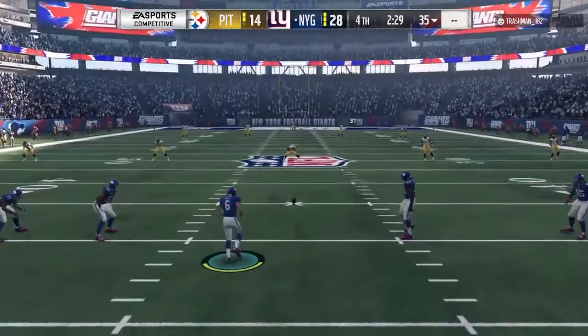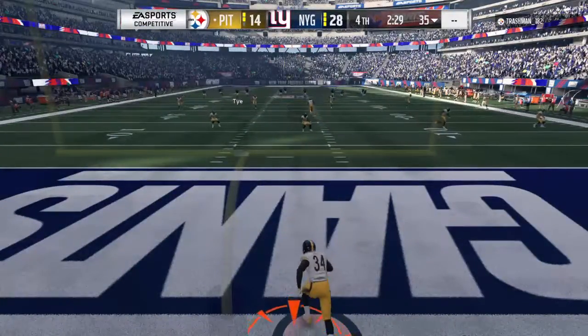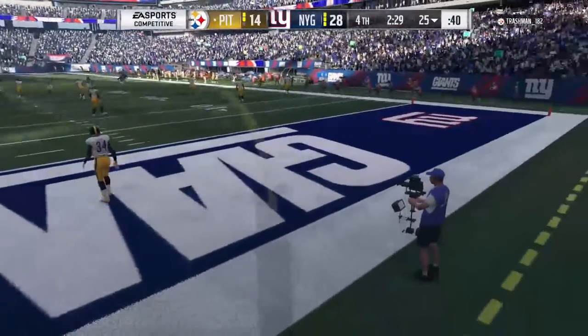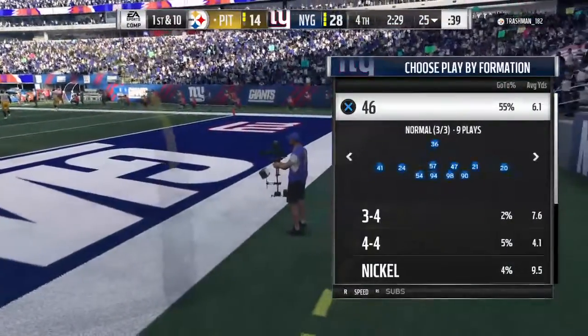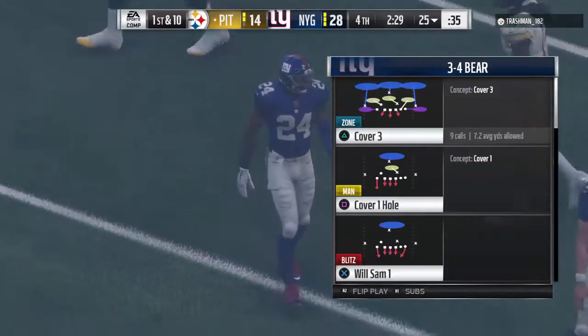Now it's Nugent out to kick it away. And this will not be returnable. It's out of the back of the end zone for a touchback. The Steelers offense now, they get ready to head back on the field.